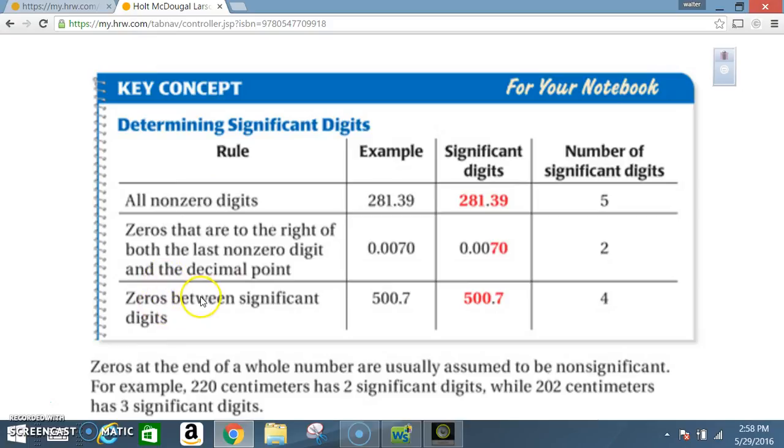Rule: zeros between significant digits. Example, 500.7. 5 is a significant digit. 7 is a significant digit. So these zeros are trapped between two significant digits, and therefore they are also significant digits. So how many significant digits? 4. Number of significant digits, once again, 4. Why? Because the zeros are between significant digits. They are trapped between the 5 and the 7.